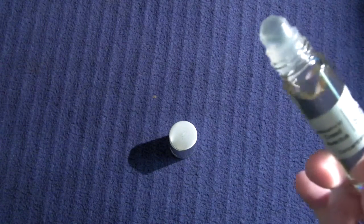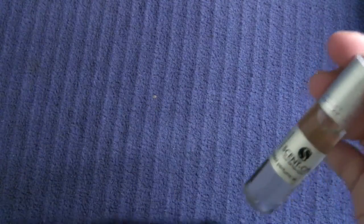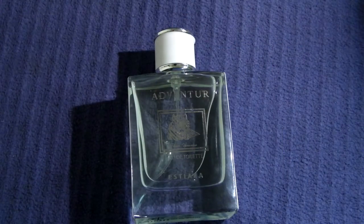To me, it's really nice. Clean, fruity, woody fragrance, and it's quite strong and long lasting. So yeah, I love this oil. It's a great oil, and I love this fragrance, even though it doesn't smell much like Aventus. I love it for what it is. That's been my review for Adventur by Estiara and the Scent City Aventus oil.